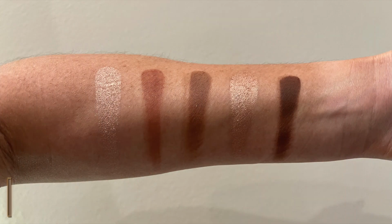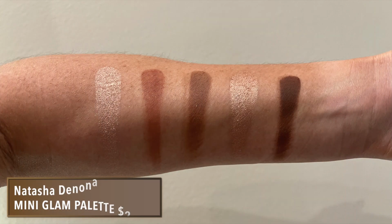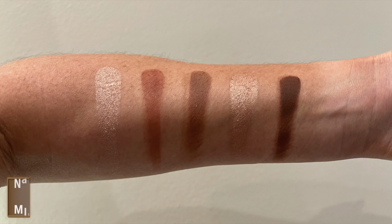When looking at the Mini Glam, let's just take a look at that one. I just got that one. I don't know how the shadows perform, but I can tell you right now, they swatch amazing. So I can't wait to create a look with that one. But I do find that that one's more cool neutral, probably more neutral, I would say. More neutral than anything else.